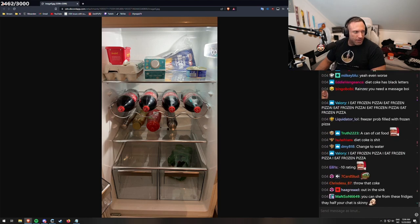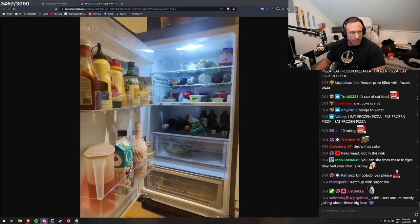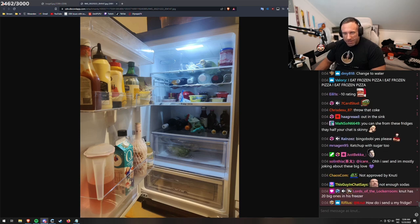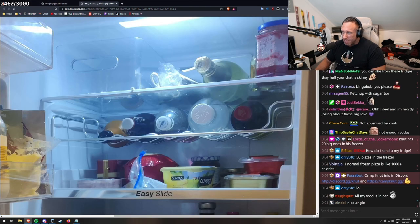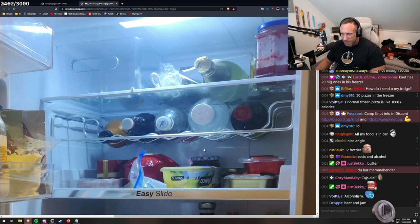Okay. Valerie said they eat frozen pizza. Yeah, that might be in the freezer. Yeah, all my food is in the freezer. Next. Sorry, there's no food there either, almost. There's milk. This is also a bread eater, because all of this is for bread. And this one as well. Lots of butter and jam.